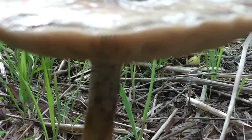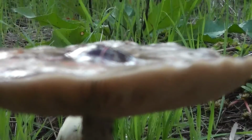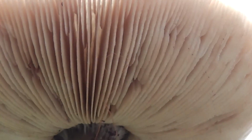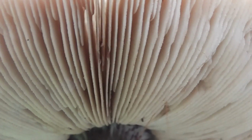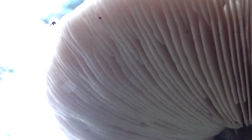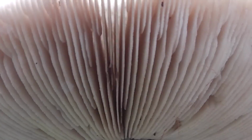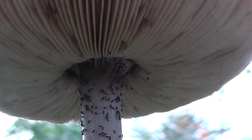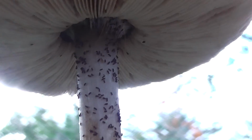I wouldn't. Let's have a look under this. See what it looks like underneath. I can't see what I'm filming, by the way. Look at its gills. I've seen coral that looks like that. I've also seen mushroom hand grips for bicycles that look like that. They're very soft to the touch, made out of rubber. Oh, look at that, it's got freckles on its stem.